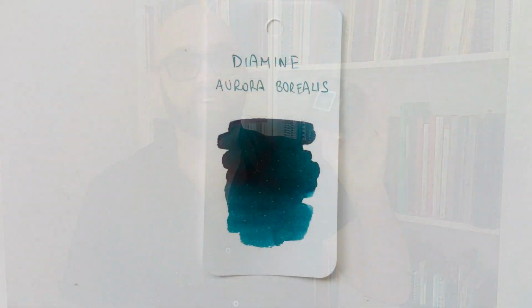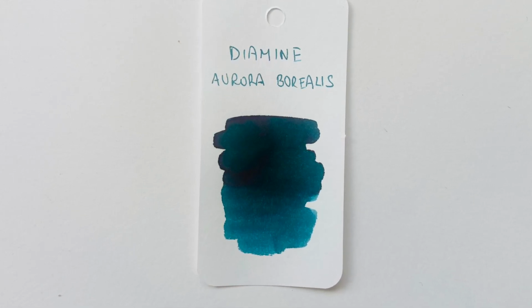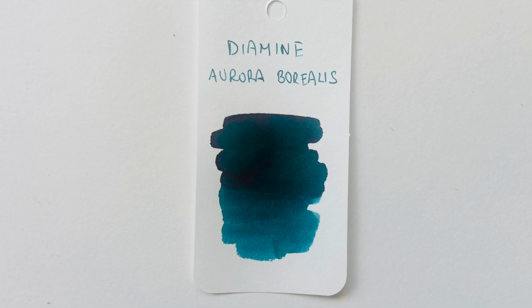Okay, at number 5, we get Aurora Borealis from Diamine. This was one of those inks that was voted for by Reddit. They've had a bit of a mixed review of these over the years, with different ones being more popular than others. But Aurora Borealis, really very popular. Beautiful sort of tealy green color, beautiful on the page, performs really, really well. So absolutely no surprise that this came in so highly on this list.